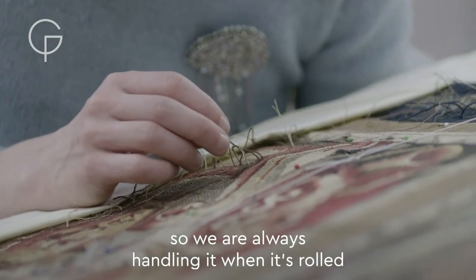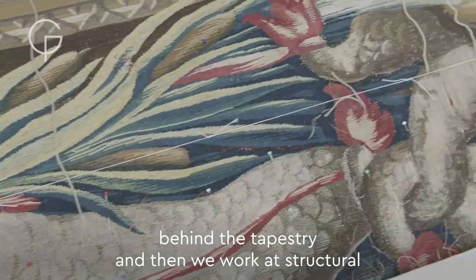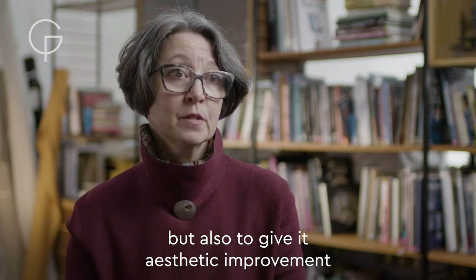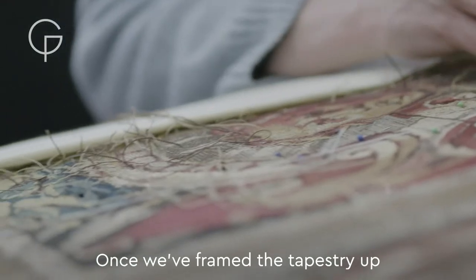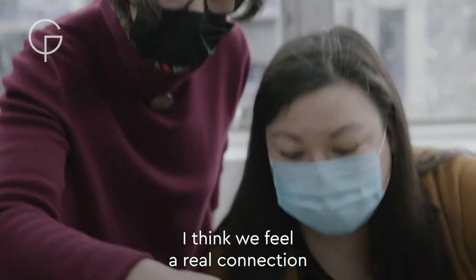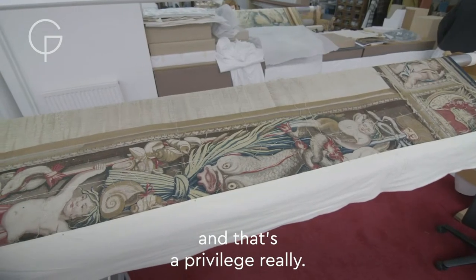So we're always handling it when it's rolled, because then the roller is supporting the weight. What we're doing is introducing a full support of linen behind the tapestry, and then we work structural and aesthetic stitching through these weak areas to principally reinforce the structure, but also to give it aesthetic improvement and help bring back the design where it's become indistinct from damage. It's very slow, intensive work. Once we've framed the tapestry up, we don't see it again in its entirety for another 18 months. I think we feel a real connection with the weavers because we're working so closely and intimately in almost the same way that they wove the tapestry in the beginning, and that's a privilege, really.